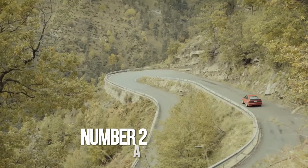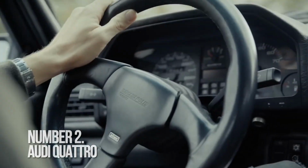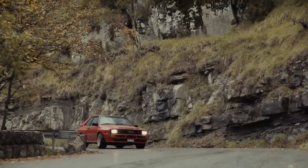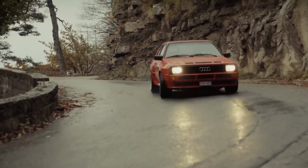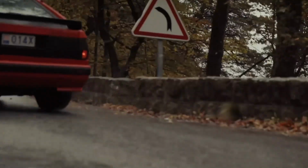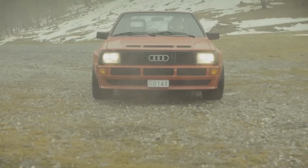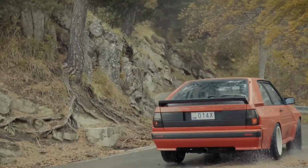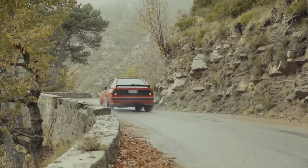Number 2. Audi Quattro. The Audi Quattro set standards for the future of rallying. As a pace car, it first ran in 1981 and would have set the pace by leading the rally with a gap of 9 minutes over the actual winner of the rally. The first versions were only rated at 300 HP, but that evolved into the monster that was the S2, which ended up with a power output rating of 591 HP.